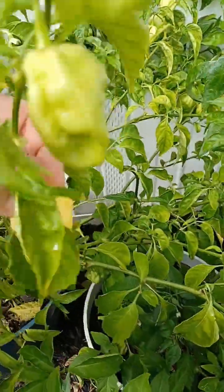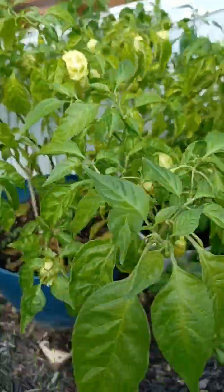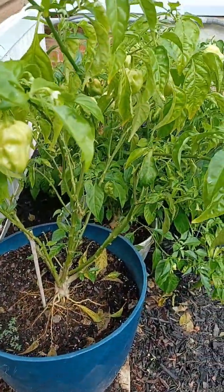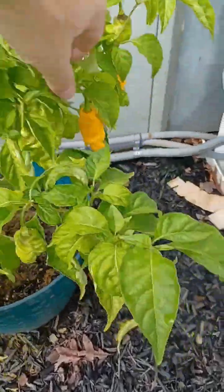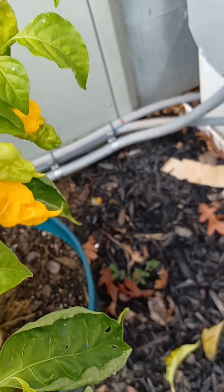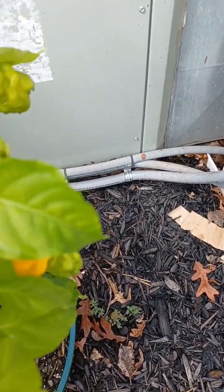More white Morugas here. That plant has just done wonderful. This in this big pot. It's just, man, so good. Oh, I'm getting a warning that I'm gonna run out of space on my phone. What's going on here? More T-Rex yellow over here. What is that? Looks like a calyx.